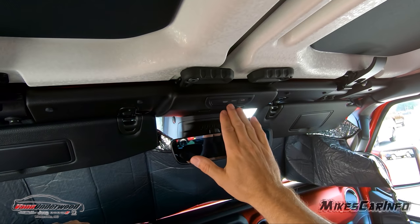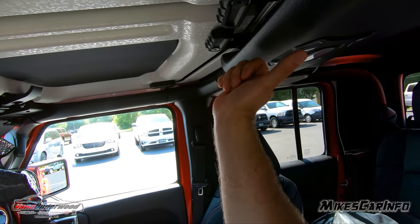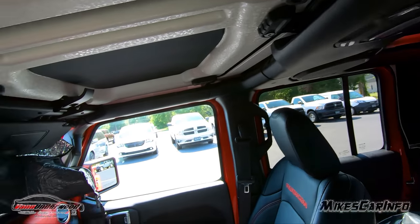You have some roadside assistance buttons up here, and you're probably wondering where the dome lights are. They're right back here. So you have reading lights, and then you have a center dome light there in the center portion with the speakers and that center bar.